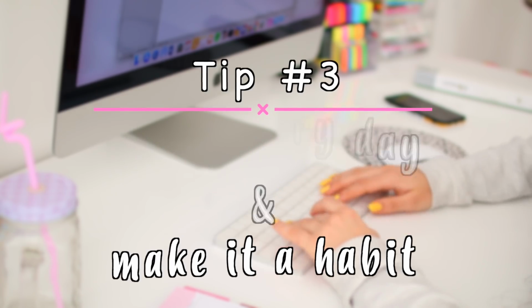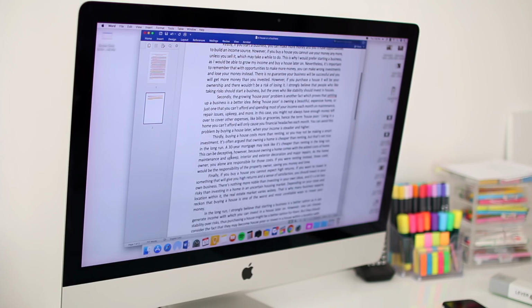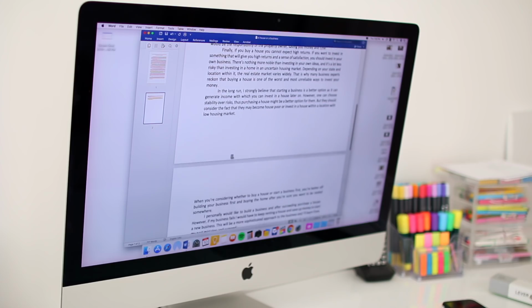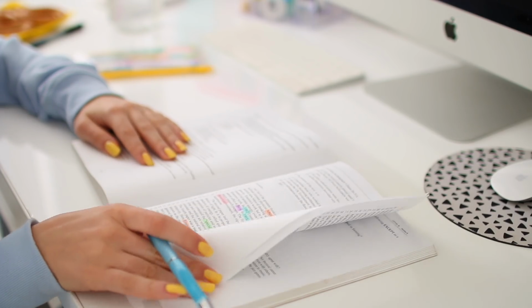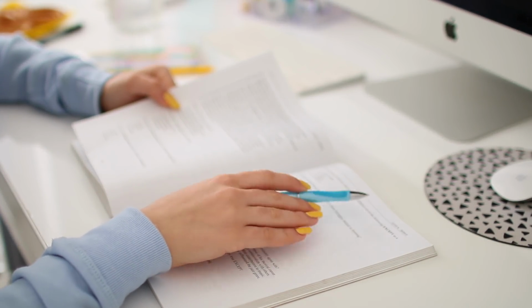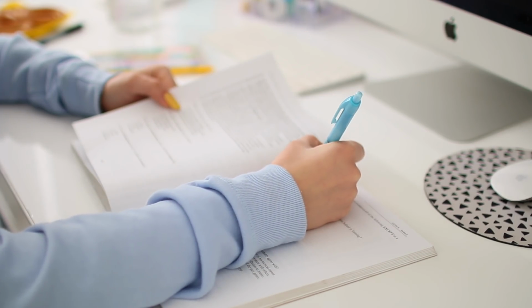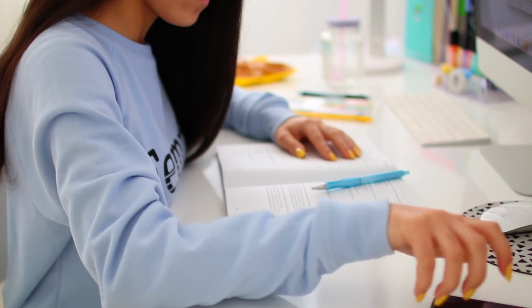The third tip is to study every day and make it a habit. A ton of my classmates, my peers, love putting off studying and their homework just piles up, whereas I study every single day for a little bit. This way, studying is a habit for me. I can study 1 or 2 hours a day and make sure that I'm always ahead, instead of having my homework piled up, and obviously this results in having better grades. Now let's get back to my study routine.